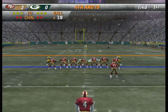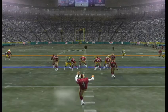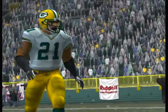Lee will come in now to punt it away. Woodson into return. Won't take a chance trying to return this one. Fair catch made at the 38-yard line.